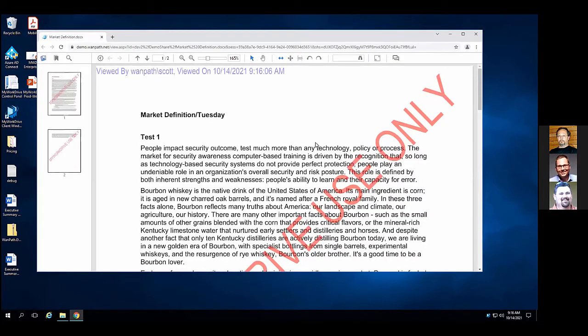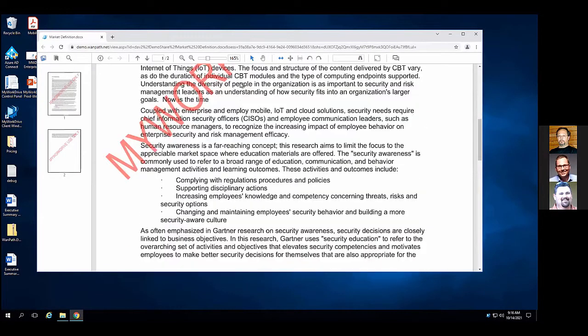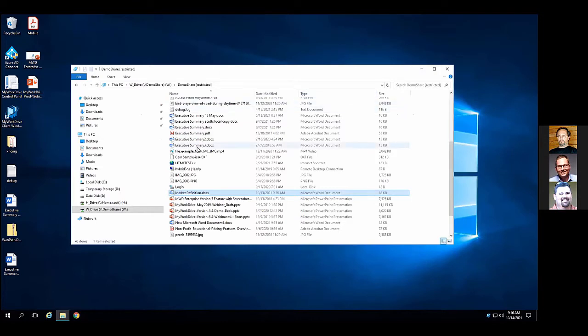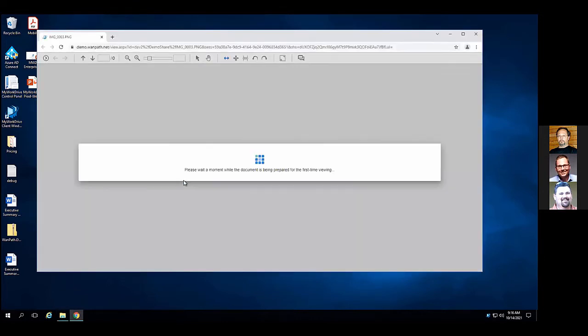It loads with the watermarks. You can see it, but you can't operate with it again. No cut, copy, print, paste, any of those things. And if you go into, like I say, a regular document, we'll do that image again, it loads online.